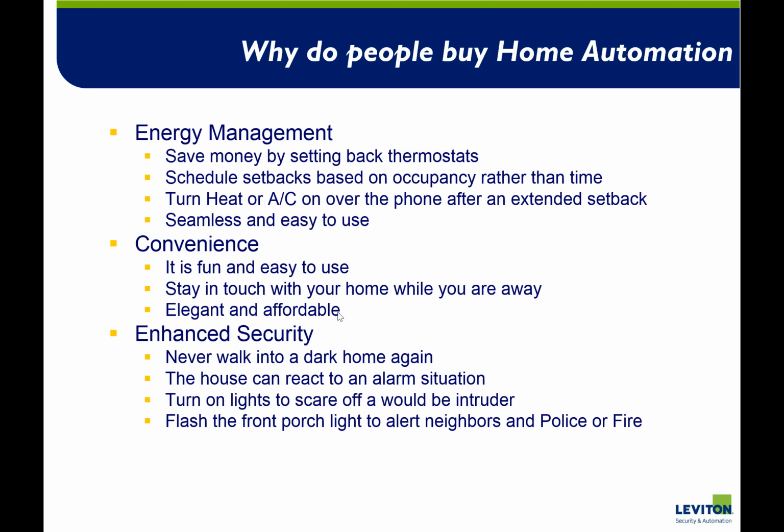We know when the user comes home, because they disarm the alarm. We know who disarmed the alarm, so we might set the house up to different preferences based on who disarmed the alarm. And then the whole house is full of sensors, door sensors, PIR motion sensors, that can all also be used as part of making the home more intelligent, and being able to do things for the user automatically, because we can sense occupancy, we can sense when doors or windows open, and do intelligent things.